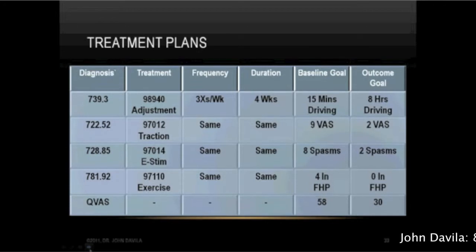And then we have a spasm code. We're going to do E-stim with the same frequency and duration. We're going to talk about the number of spasms going from 8 down to 2 in the next 4 weeks. And then we have a postural distortion. We're going to do some exercise, frequency and duration the same thing. And we're going to deal with our baseline of minus 4 inches of forward head posture, and we're going to try and get the head over the shoulders to 0 inches of forward head posture.